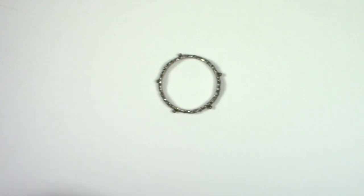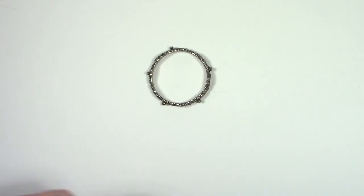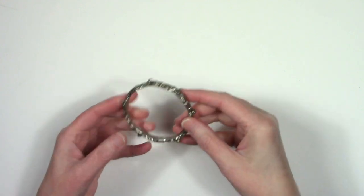All right, cool. So let's just do the magnet test. Okay, it is not magnetic. I will check it for silver, and I'll look up this brand since I'm not familiar with it. It's a neat design.